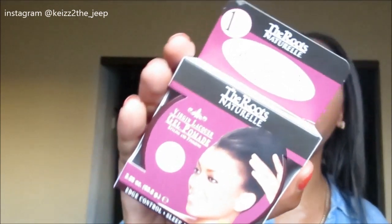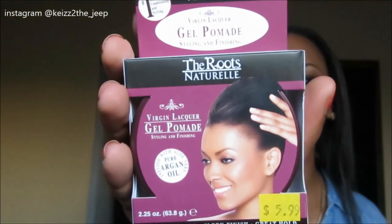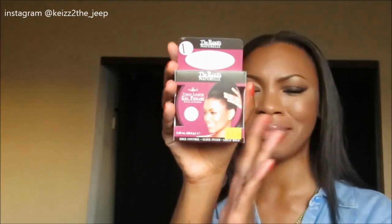My edges, they might not look the best, but if you saw them before I applied this, it's a total 360. They laid my edges down, and I love this. This is amazing. So if you're looking for edge control, go out, try this, check it out. Hopefully you guys can see it. I just want to throw that out there, because even though you're wearing your natural coarse Yaki clip-ins, you do want your edges to be laid. So try this edge control out.